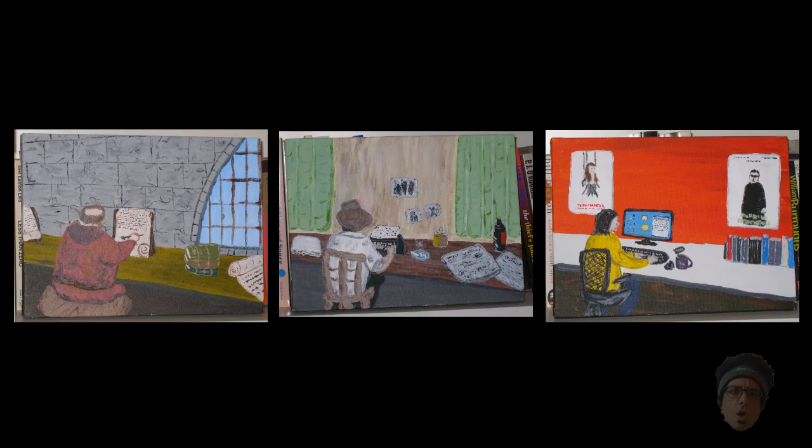Also in 2010, and this we'll see as a recurring theme later on in my work, I painted the three writer paintings again. I think broadly under the thesis I could do a better job if I just keep painting the same thing over and over. I still own these paintings. They're hanging in my office.